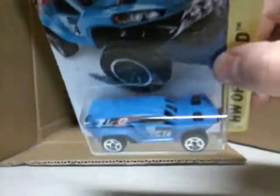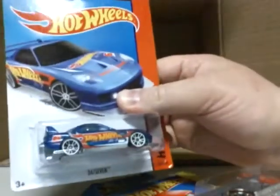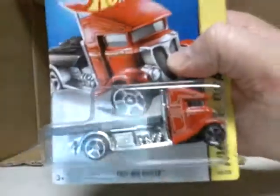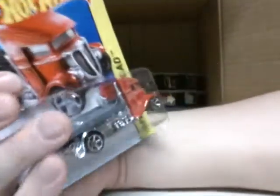International. And we got the Land Cruiser. Blue again. It's two of them. Another one. What is this? Oh, the 24/7. And we have Fastbed Hauler. Not Highway Hauler. Fastbed Hauler. Red with gray. I know you've seen the other one before. So, there's the red one.